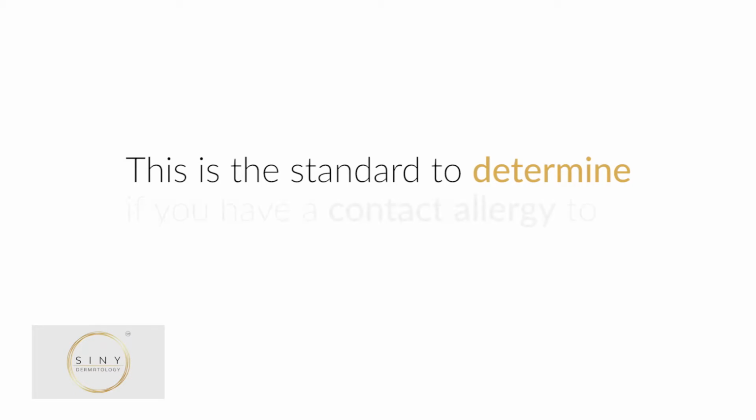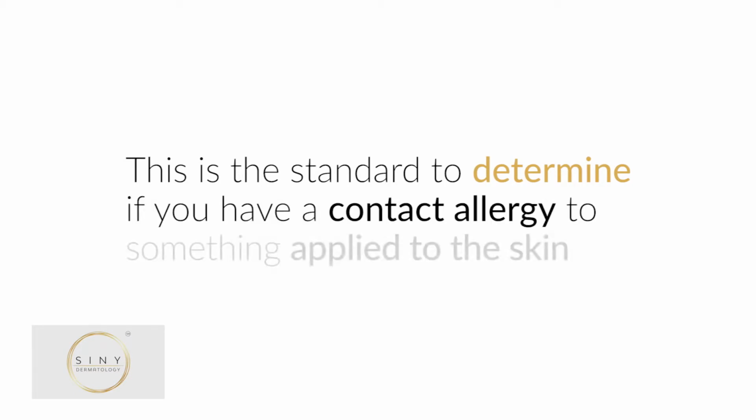Eczema or dermatitis is a common skin condition affecting millions of people of all ages. There are different kinds of eczema, some of which are more easily diagnosed and treated than others. One of the most important ways to try to find out the cause of your eczema is the use of patch testing. This is the standard to determine if you have a contact allergy to something applied to the skin.